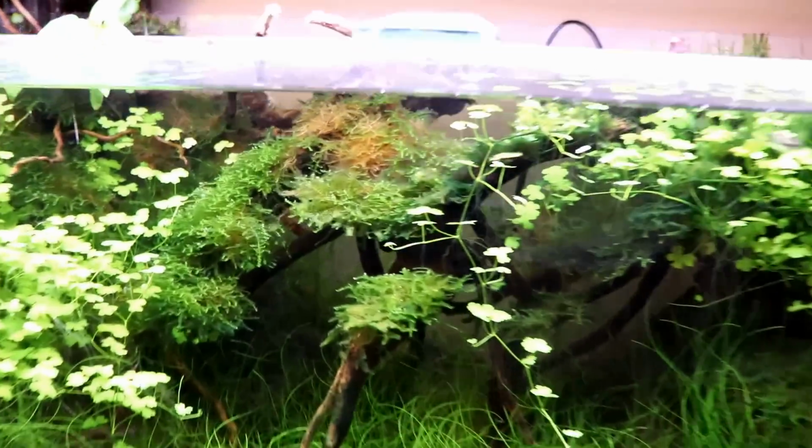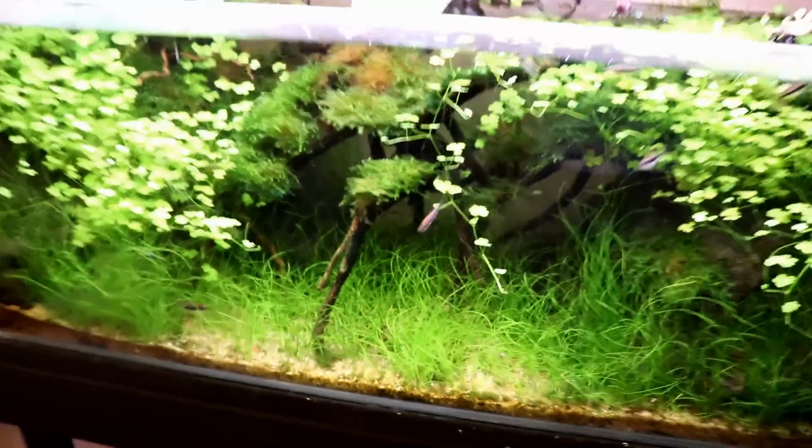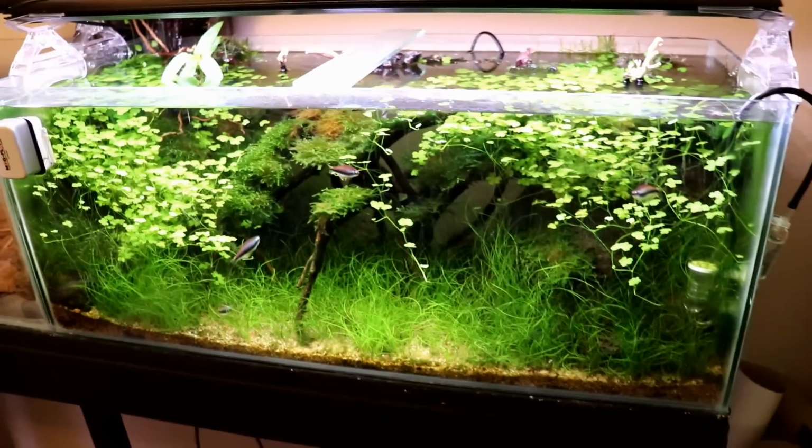I might end up putting some new moss in some places where it unfortunately did die off. But basically, this tank has been super low maintenance and I haven't really had to do much other than stay up on my regular water changes.